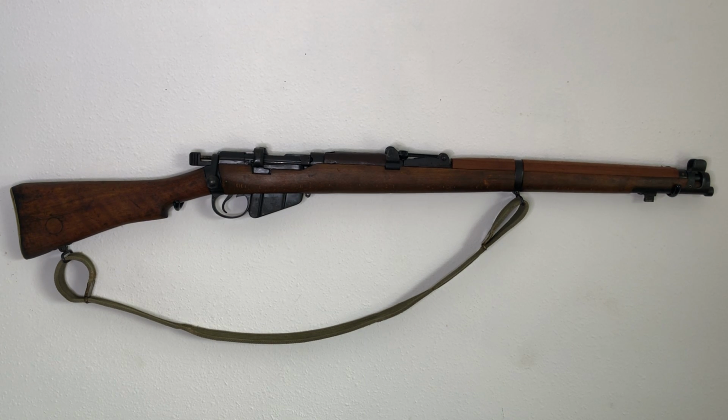For those of you that have been collecting for more than 10 years, I think you'll tend to agree with me on these numbers. So, all that being said, we're going to start the list at number 5 with the SMLE, or Short Magazine Lee Enfield, number 1 Mark III, or number 1 Mark III Star, any of the variants of the number 1 Mark III.